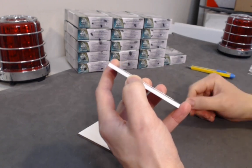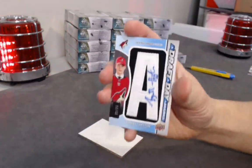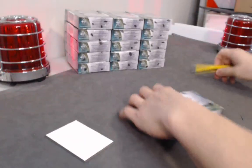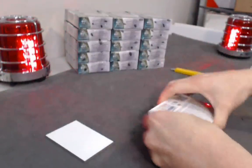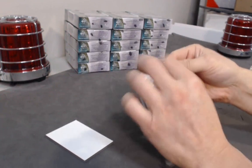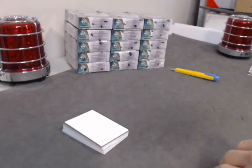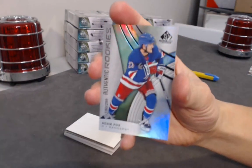All right, who knows who it is? It's numbered out of 35, like I said, from the Coyotes. Barrett Hayton. Authentic Rookies out of 298, Adam Fox.